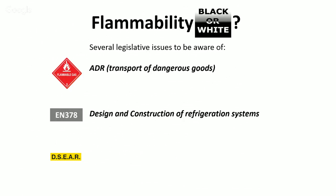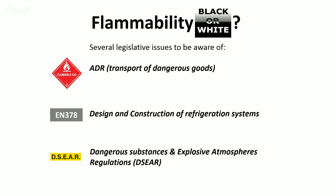The final bit of legislation to be aware of is the Dangerous Substances and Explosive Atmospheres Regulation, otherwise known as DSEAR. This really covers the issue of flammable atmospheres that arise from using flammable substances. And in principle, it aims to ensure that ignition sources are controlled and that flammable atmospheres are avoided in the regular routine of work.